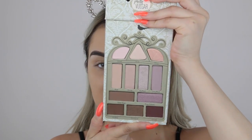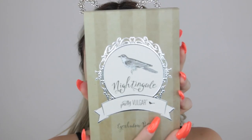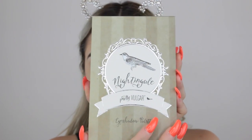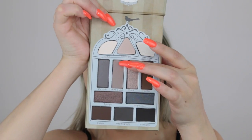They also did give me another palette, which I'll show you guys right now because it is absolutely gorgeous. This one is a little bit for more of my cool tone girls. And this is what it looks like here. And opening it up, of course, it has the big mirror. Let me swatch it for you guys.